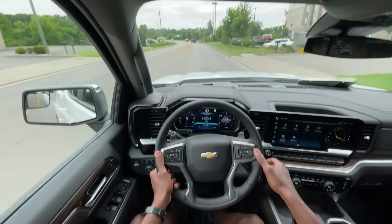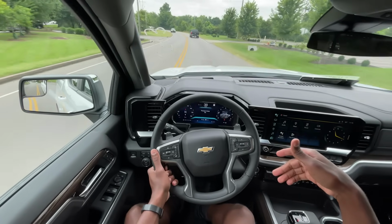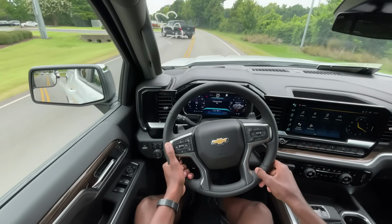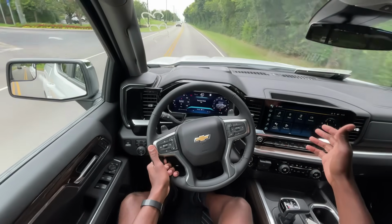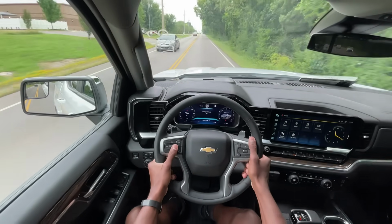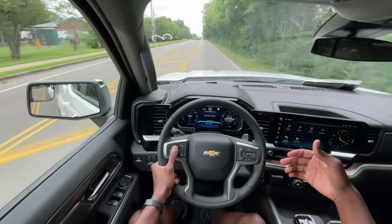So I have it back in the normal drive mode now. You probably won't ever have to put it in the sport mode. Honestly, the normal gives you more than enough power, more than enough torque, but it's just kind of fun to redline in that sport mode every so often. But as you can see, you still get that same rumble, that same feeling of power in the normal drive mode. It just tends to want to keep you more efficient, not want to necessarily rev as high.